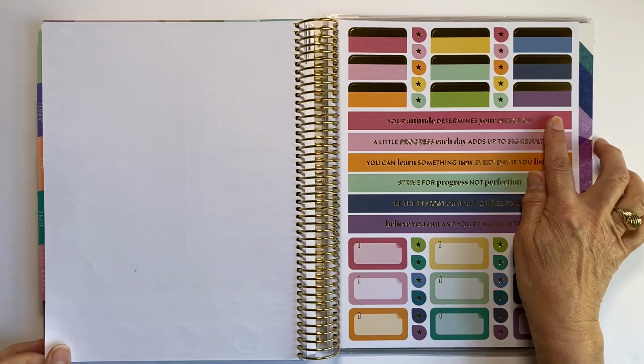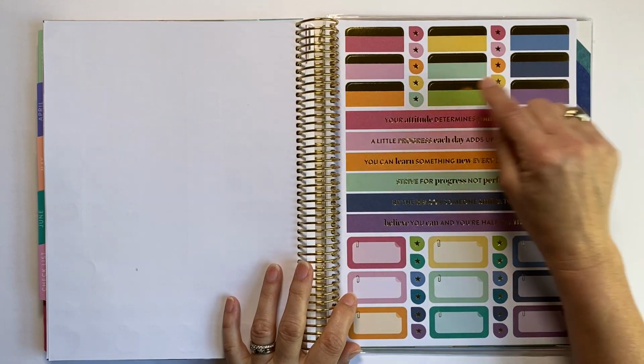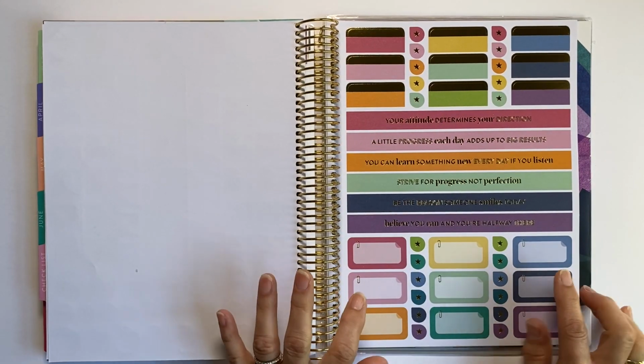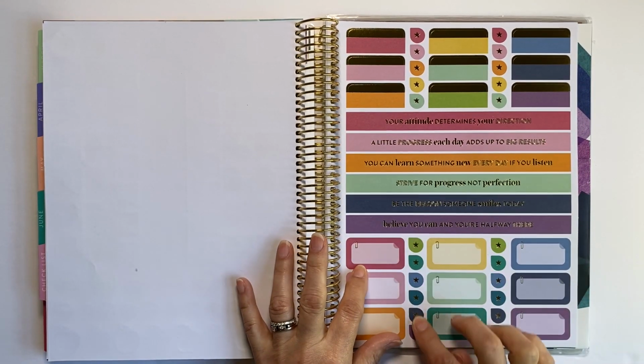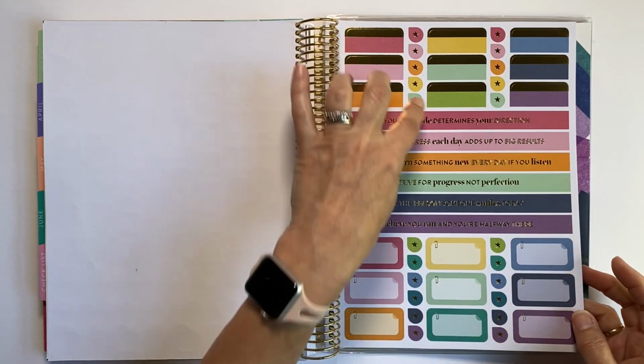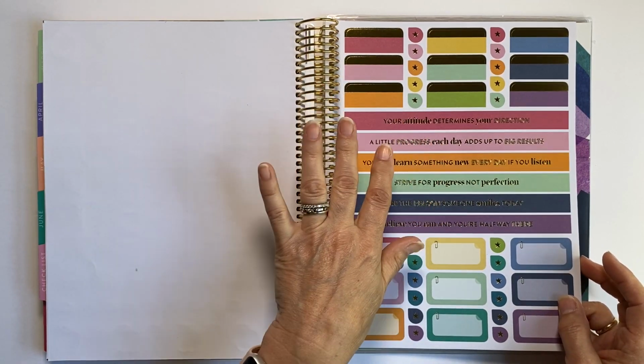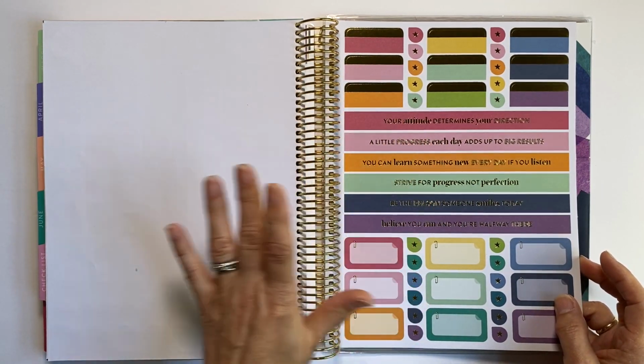Here you have some washi labels. You can certainly use these to label your subject headings. Sticky little paper clip tabs and the teardrop circles here with stars on them. And this washi has different quotes on them, so you can use those.